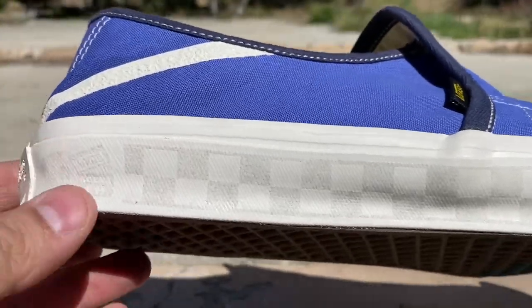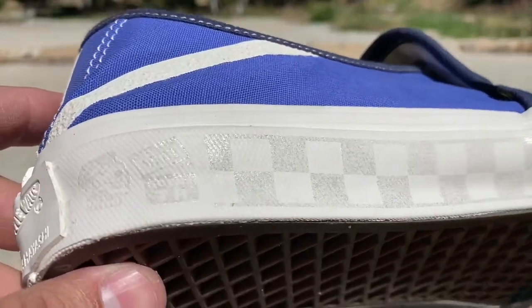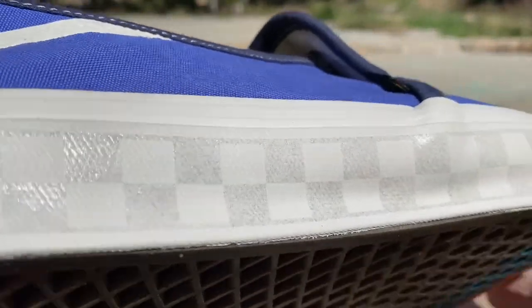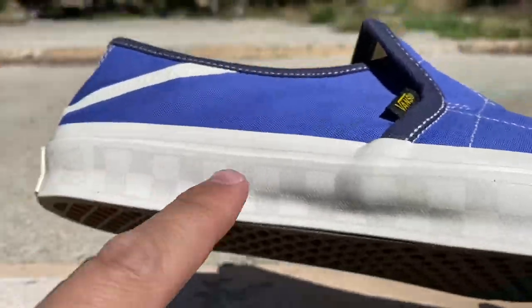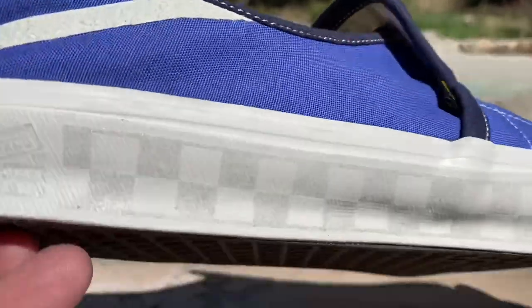And you do have a very faint checkerboard design on the sidewall. I don't know if you guys can make this out. I think it's in a silver, but it does kind of have a shine to it if you get in the right light. This is the same design that we saw on the last couple colorways of this model too, which is pretty cool.